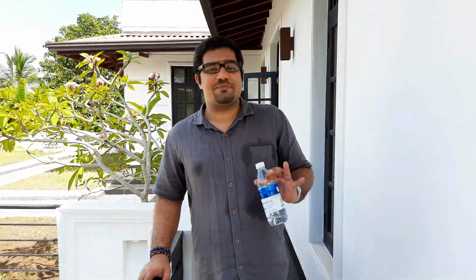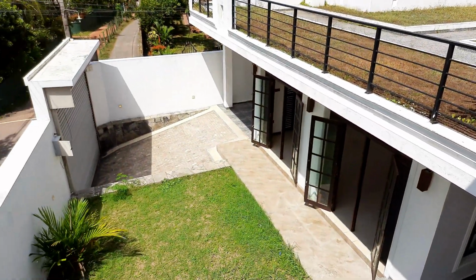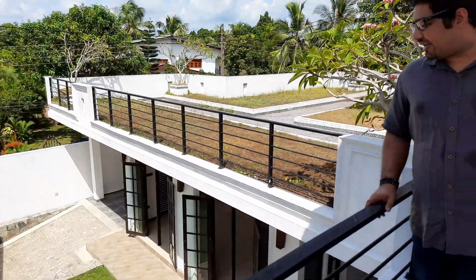We are on a 23.7 perch property spanning across 6,500 square feet, 5 bedrooms, 5 washrooms, 2 roller gates. There is a swimming pool, there is separate garden space. There's garden space just right here. And there's a garden space by the pool. There's also a separate area near the pool where you can set up a barbecue area if you want.